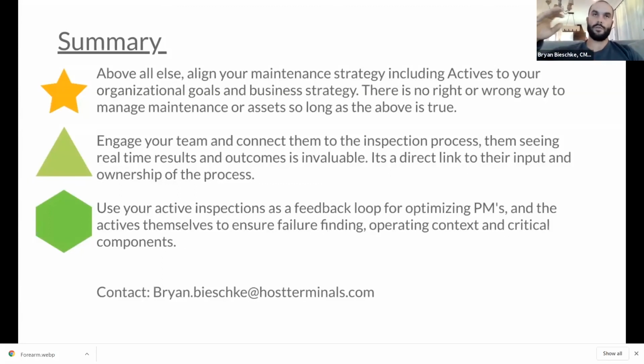You have to start with ops. Maintenance is a service to the operation. And it's so important that there are relationships there at a high level, and even from an intermediate level down to the turning wrenches and operator level.